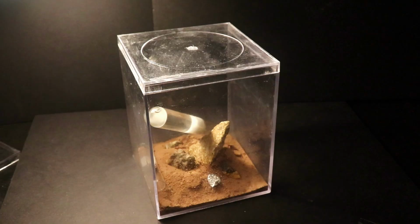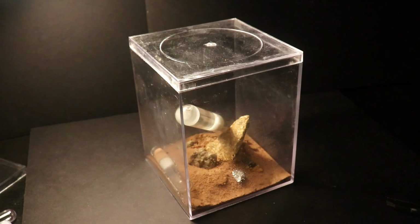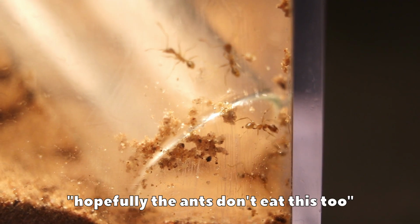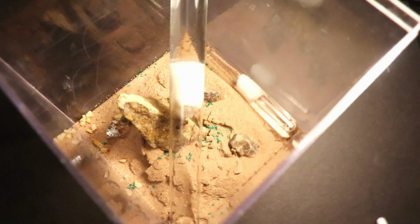At this point, I'm fine with them moving into the sand. It looks like they really like digging, plus it will look more natural. Hopefully the ants don't eat this too. So yeah, as you can see, I put some seeds over here. I also put some over here.